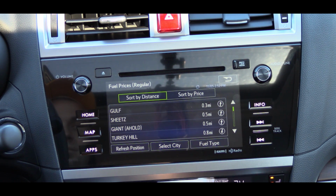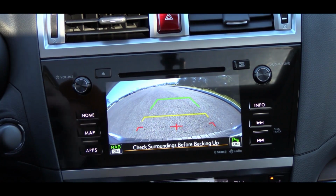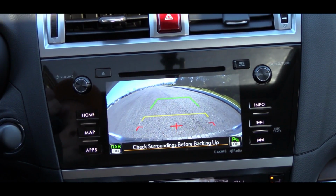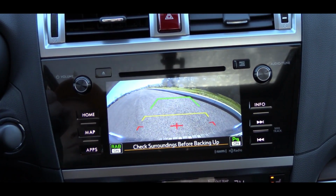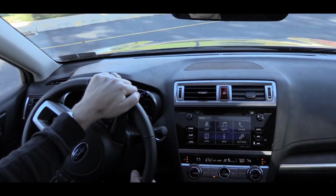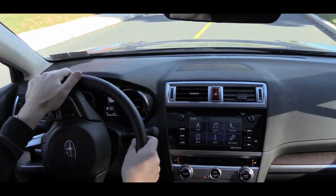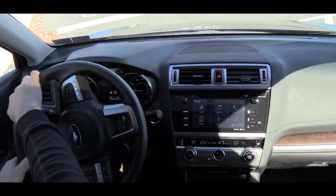But last thing I wanted to mention on this screen is when you put the car in reverse, there is a reverse camera, of course. So you are able to see who or what is behind you, so you don't go running anything or anyone over, which as always leads me into safety. So to start, of course, you got the Subaru symmetrical all-wheel drive system, which is a safety feature in itself, really. There is also vehicle dynamic control with traction control.